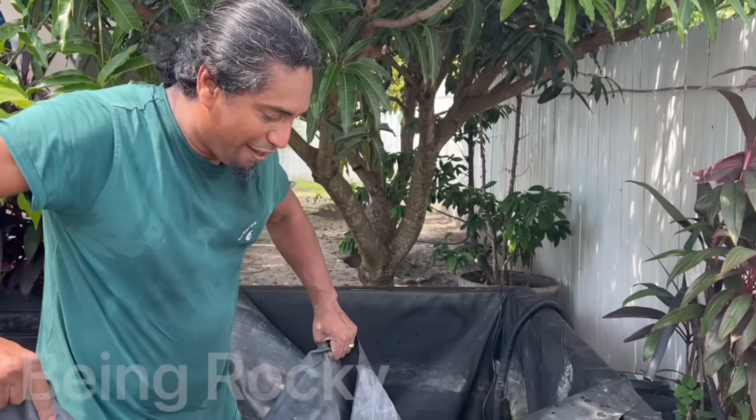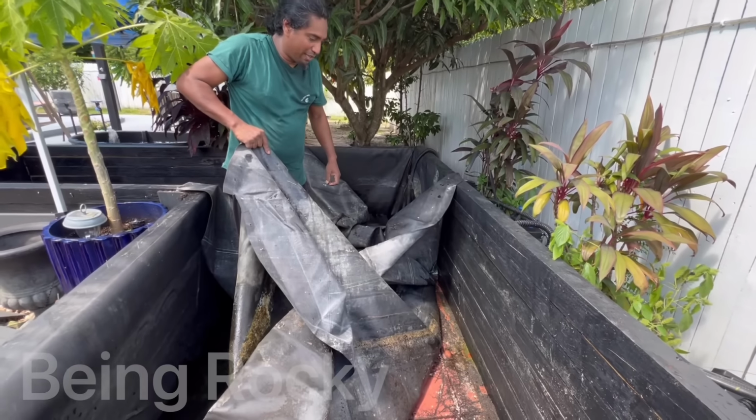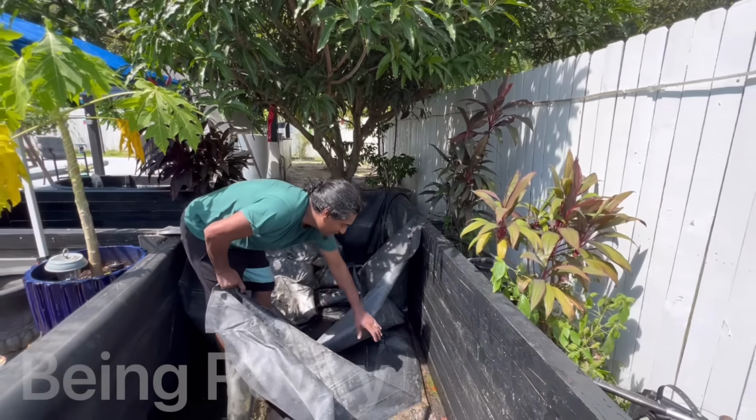All right. See? Everywhere else is dry, look. Yeah, everywhere else is dry and the pond is just there. A tiny, tiny hole, so tiny. Time to patch. All right.